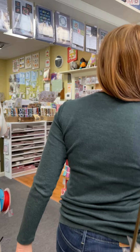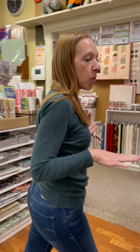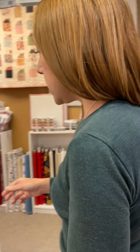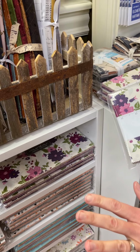Yeah, I know. Where am I going next? Pre-cuts. We got some pre-cuts for you. We have the Flower Farm by Bunny Hill Design. We just have the charms of these, and then we have 5 bolts I'm going to show you as well. Then this is Wild Meadow. We have the charms and the layer cakes. No fabric yet in for this.